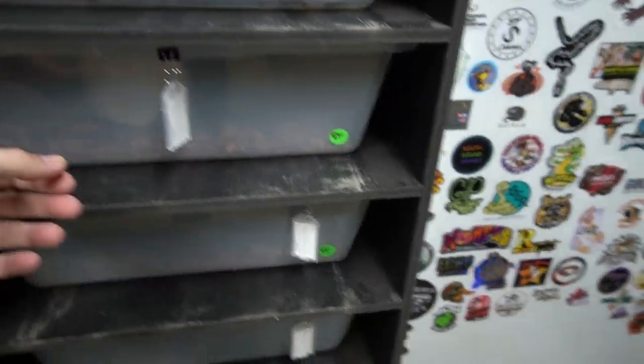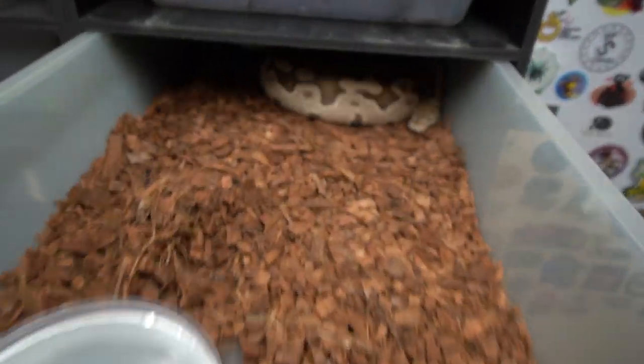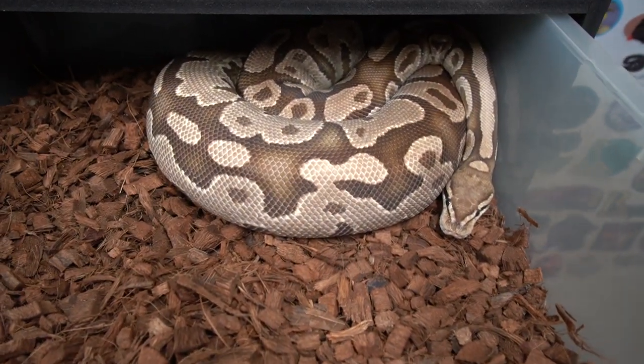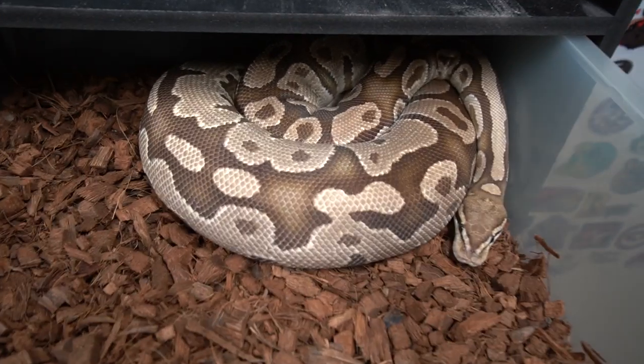We have a lot of a waiting game going on here. We have a ton of females that are gravid and we're waiting for them to lay. A bunch of them are nesting right now. Every day I'm coming in here expecting to find a clutch of eggs and I don't. It's getting pretty frustrating, but just show you real quick. Like this girl, massive. This is gonna be a huge clutch actually.